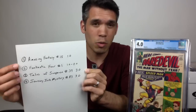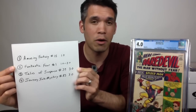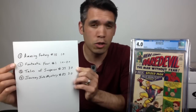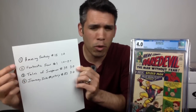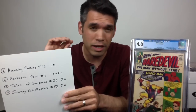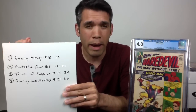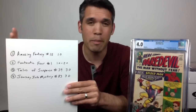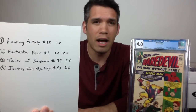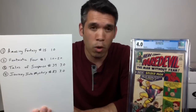If I can't swing that, I would like to get Fantastic Four #1 at a 1.0 to a 2.0. There is a 1.0 that I've been looking at, but I'm not sure I want to pull the trigger on it. If I've already had hesitations on it, I don't think I'll really be happy with it. I know Elite Comics on Instagram has a couple copies, and he gets more and more copies of Fantastic Four #1. So I'd really like to get on board with the Fantastic Four.